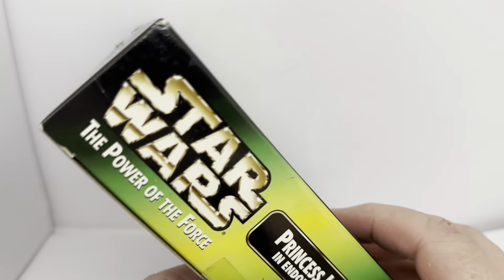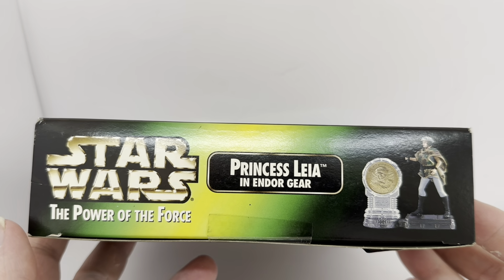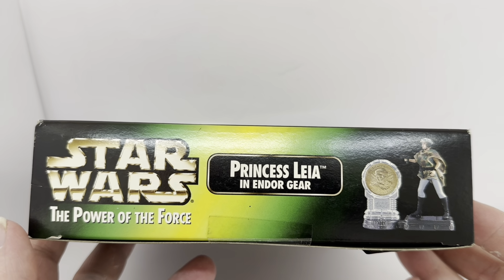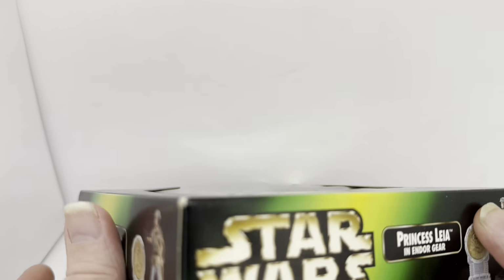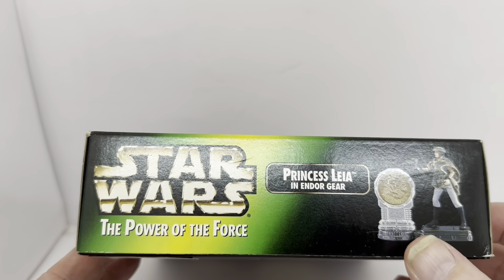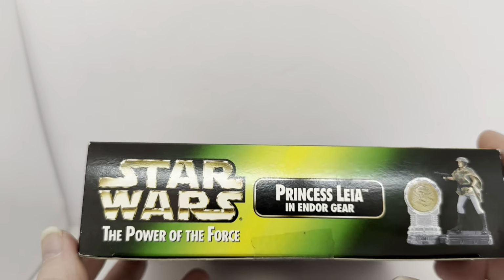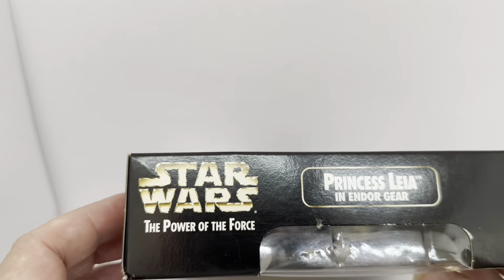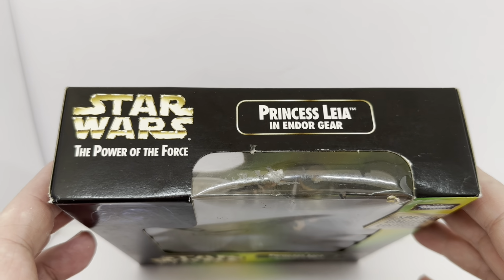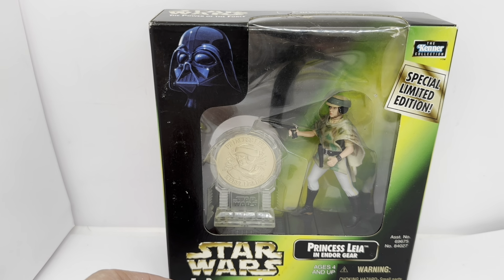Let's turn the box to the side and see what we've got. It says Star Wars: The Power of the Force, Princess Leia in Endor gear, with an image of the coin in its stand and an image of the figure. At the bottom it's the same again, with the same two images of the coin and the princess, and exactly the same on the other side. At the very top of the box, it says Star Wars, The Power of the Force, Princess Leia in Endor gear. Okay, that's the box.